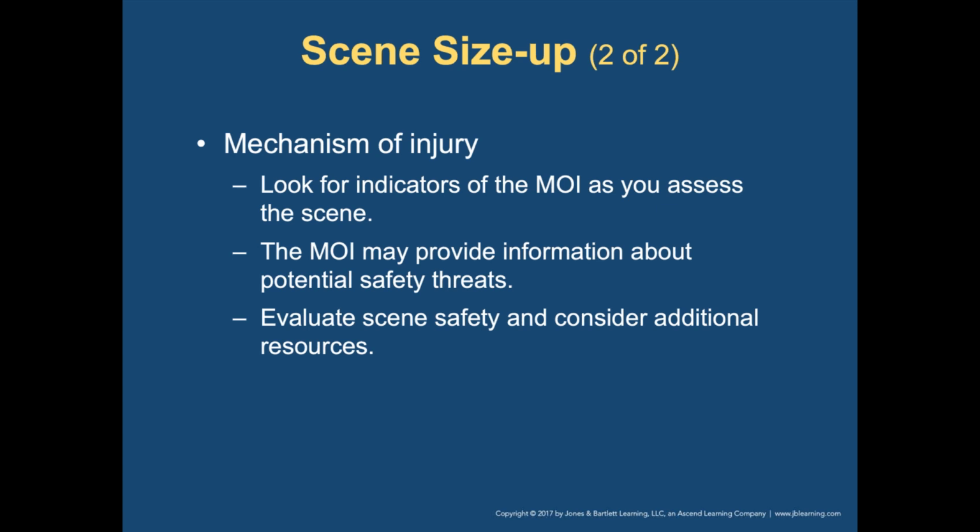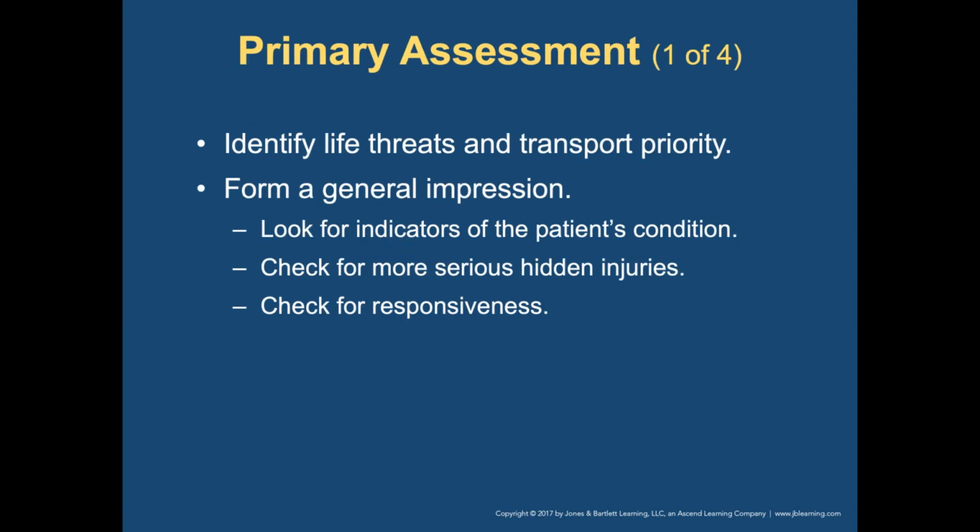Do a good assessment. It's not the time to start tapping to see if it's a hollow organ or a solid organ, but you're going to need to know, like, oh, he's got some rigidity on this side, or he's tender here, or wow, look, his left lower quadrant is swollen. If you don't do your assessment, you walk in and say, is his belly always that big? I guess it is, because that's all you can say, because you don't know. Evaluate, evaluate, evaluate. Primary assessments. Look for general impressions. Look for indicators of the patient's condition.